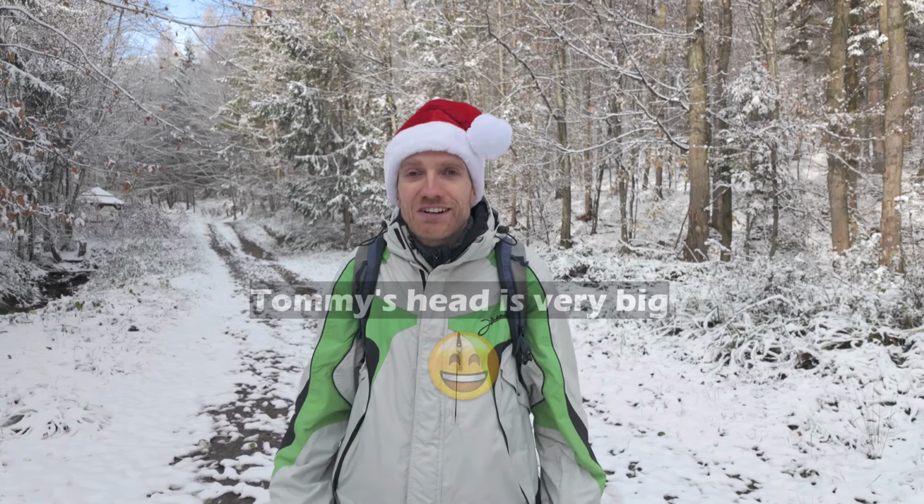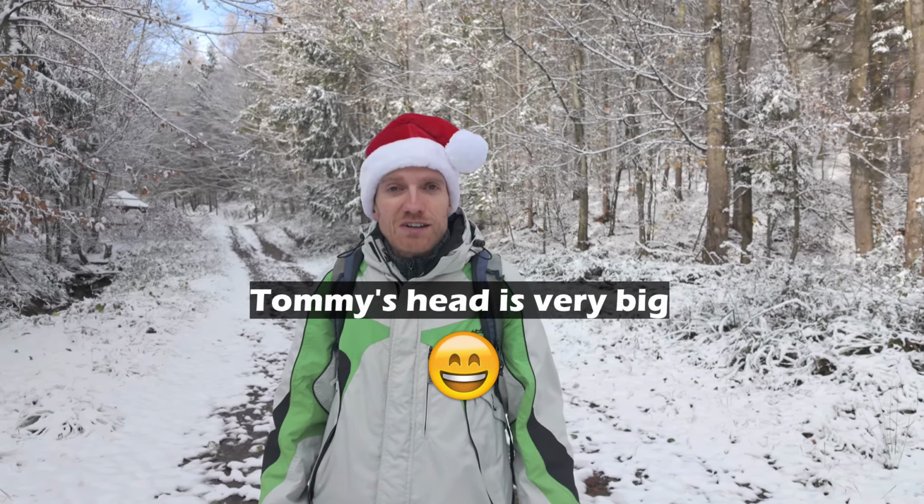Sadly, my brain is bigger than Peter's, so I can't wear this hat all day because of the ears. I can't put it lower, so I'll just wear it sometimes.